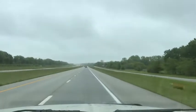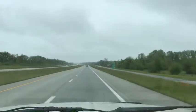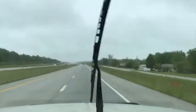But for now, we are buying some feeder pigs from a farm in Jasper. They have over 150 different piglets. So we're going to show you the little feeder pigs that we are going to be buying.